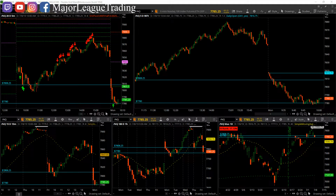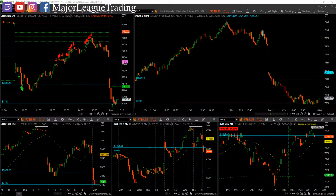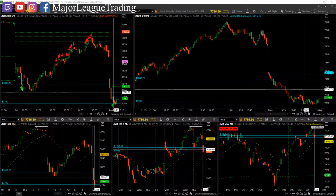Anybody take NASDAQ long down there? Or still holding an S&P from 75.75? I think it was a good risk reward ratio down there. I liked it. 77.80s, nice.